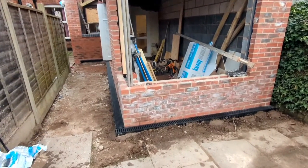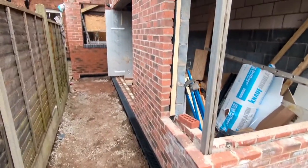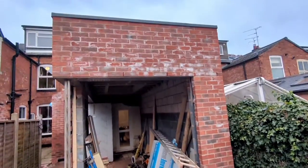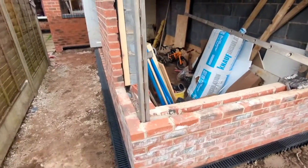Now we have it, end of the day. Drainage is in. Built up the threshold under the main doors. There's a bit of efflorescence coming out in the brickwork. That needs a bit of TLC. Get some white wine vinegar on that. It'll soon come off.